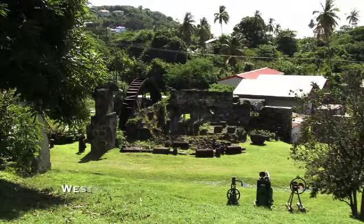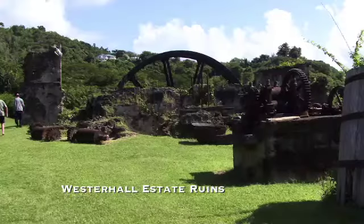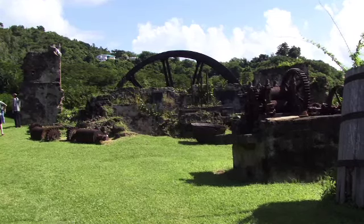Westerhall Estate goes back a long way. It was originally owned by French people. In 1766, it was purchased by the Johnstone family from Scotland, and they changed the name to Westerhall. It used to be 951 acres, all planted in cane, and the only product was sugar.